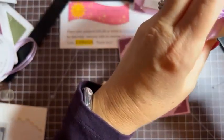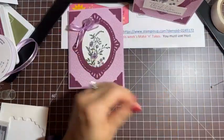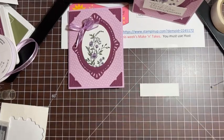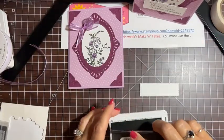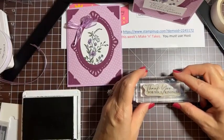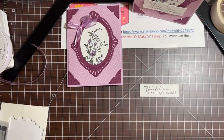All right, glue dot. Just put this right up here. So then when I was thinking of what other kind of embellishment, I thought little hearts would be cute. So let's do our sentiment first. This is going to be thank you for your kindness. And this time I used the Mossy Meadow stamp pad. You could use Memento Black, or you could use the Rich Razzleberry again, whatever you have, whatever you like. I just thought the Mossy Meadow was nice and coordinated with the flowers.